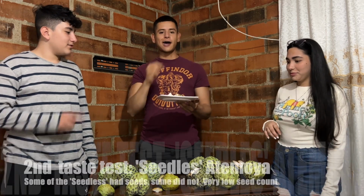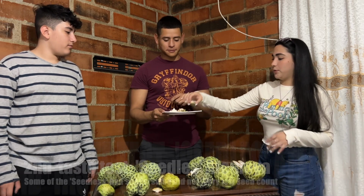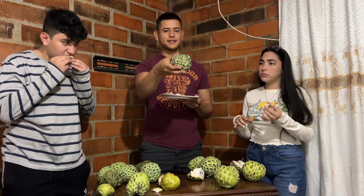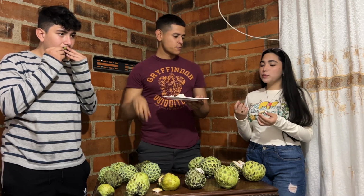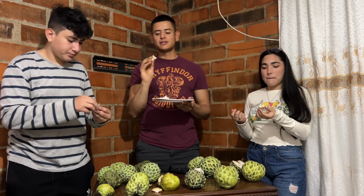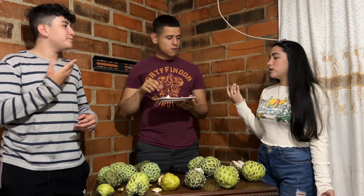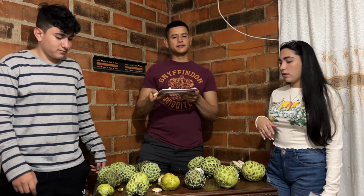Now we're gonna try the second variety, which is this middle one. Okay. This one. Now this variety was actually this one right here, which is said to be the seedless Atemoya. Este es un poquito menos dulce, ¿no? Yes, sí, es como menos dulce. So she said it's less sweet, which is true. This is the seedless one. Sí, no me gusta tanto. Es menos dulce, pero sabe rico. No, es como muy amargo. Yeah, we didn't really like the seedless one.